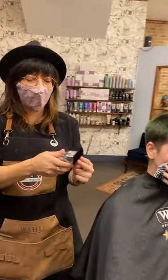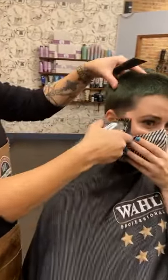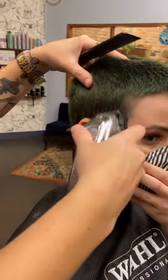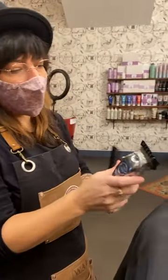So I'm gonna go in now, I went from a 2, I'm gonna go in with a 1.5, I'm gonna close it, and I'm gonna just go right below that line. I would also suggest getting comfortable with the rocking motion and how you're holding your clippers.